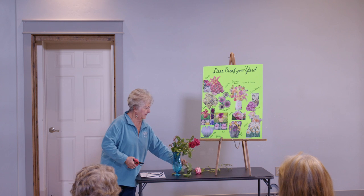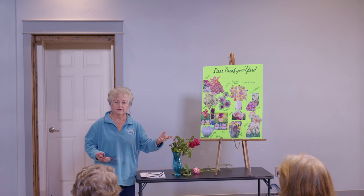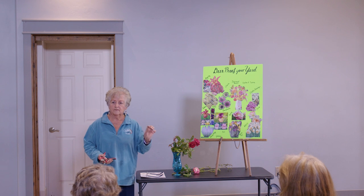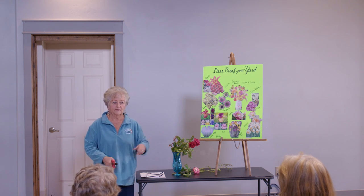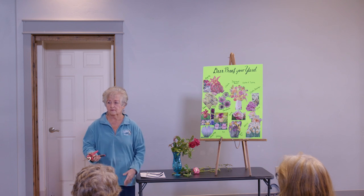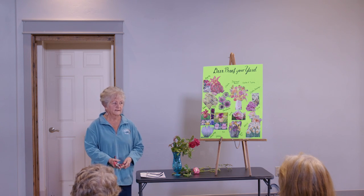The only other thing I know about them is you don't want to deadhead them if you like to look at the rose hips. Because if you deadhead them, then you won't get a hip. Some people like a whole lot of rose hips because they make rose hip teas and stuff like that. I don't bother with that, but that's that trick.